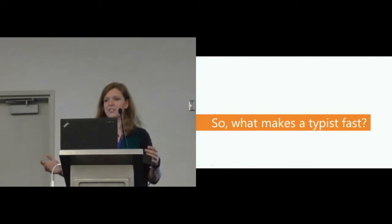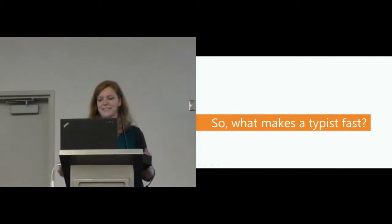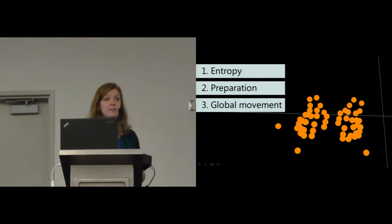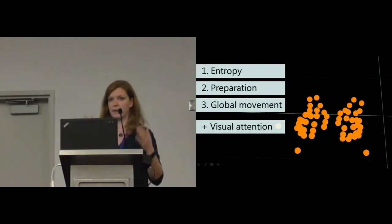So we asked the question, what makes a typist fast then, if it's not the touch typing system? And we found 3 factors related to this motor behavior that we could now analyze because of the motion capture data, and I'm now going to go through them in more detail. And we also looked at the visual attention, so at where they looked.